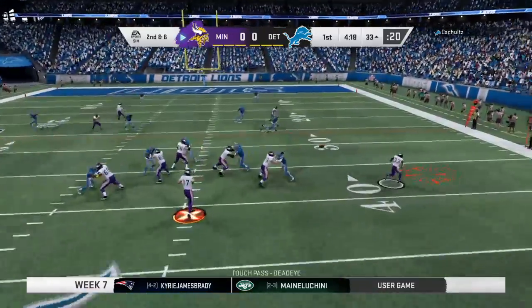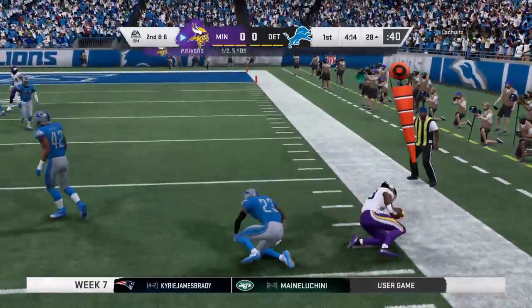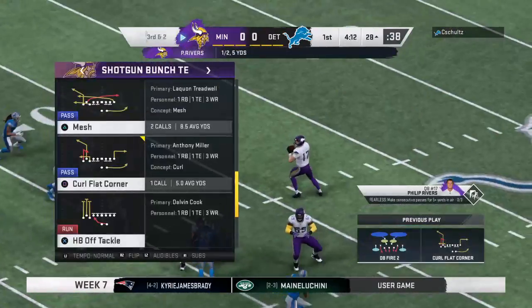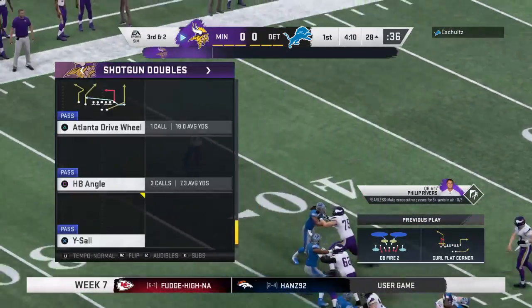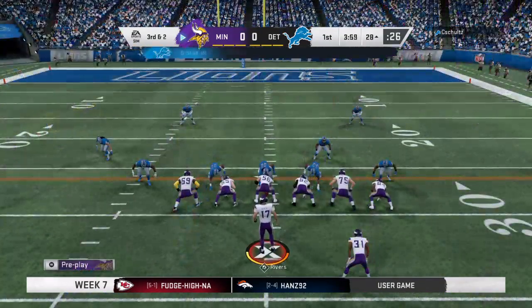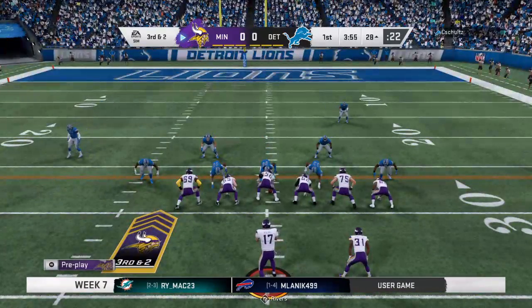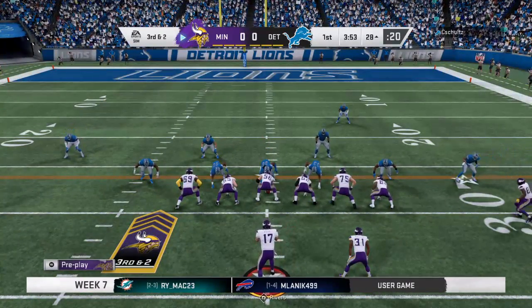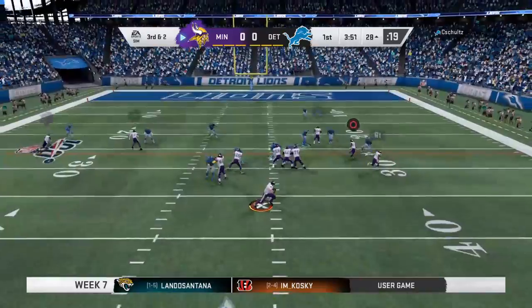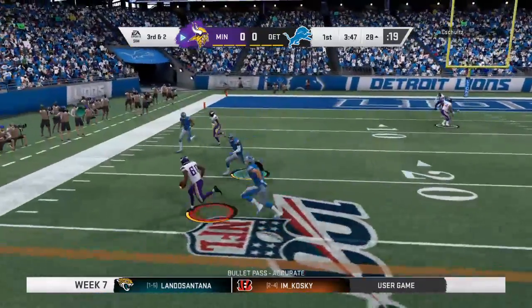To throw on 2nd and 6. Rivers out to the flat. That's complete to his running back. Call it a gain of 5. And just like that, it's 3rd down. Everyone's got to be able to catch the football. Doesn't matter what position you play, but if you're on offense, be aware a ball may come your way. Rivers on 3rd and 2. The catch made by Miller.